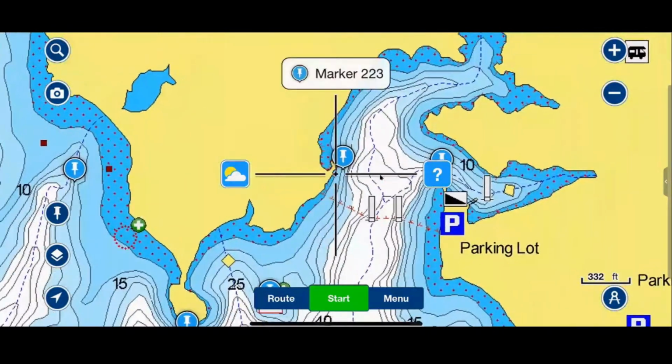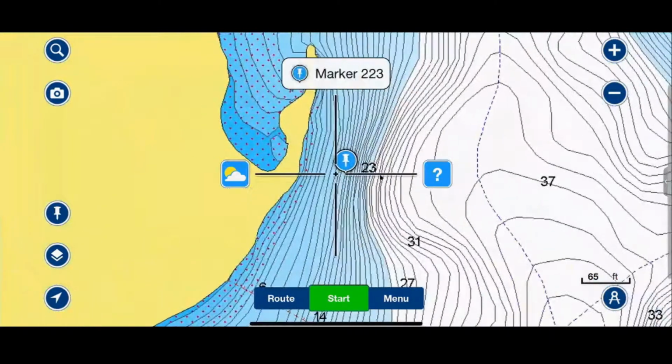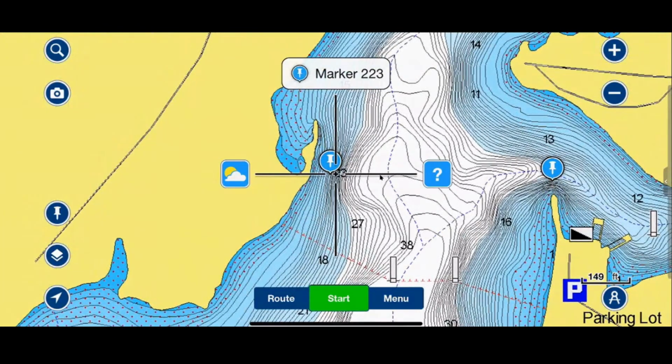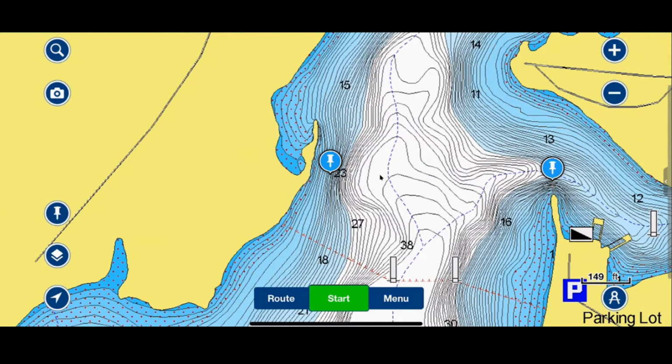And then we'll move back here to this spot. This is just another good break. I just marked this because I didn't mark too many things back in this area that looked too promising. So I was trying to really hone in and say, okay, there's got to be something here that they set up on. And this one looked pretty decent.